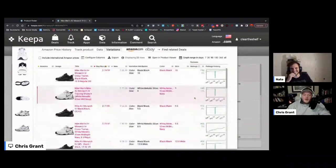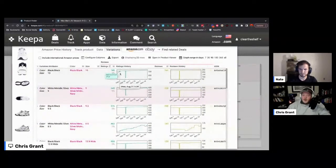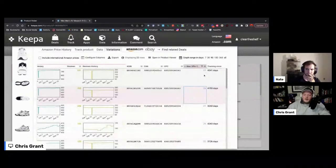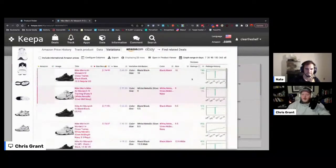Instead of going after 70 sellers, which was on the most popular variation, we can be on this black on black in size 10, which is at $74.99 for the buy box, which is higher than the most popular color. We can see that the number of reviews is going up and to the right, not at nearly as fast of a pace as the number one bestseller, but we've only got 27 competitors on this particular listing, where it was like 74 on the most popular variation.